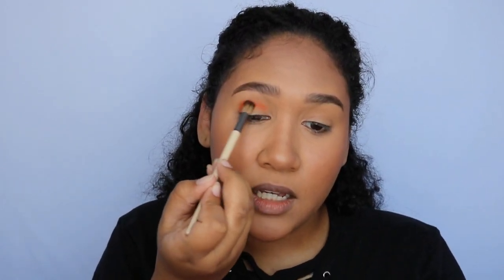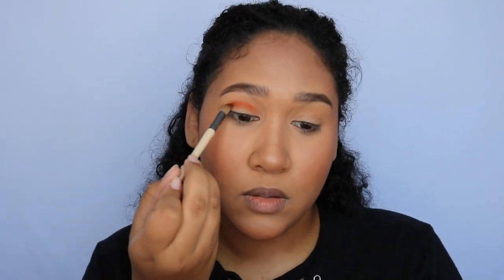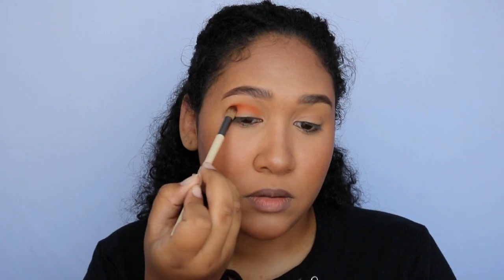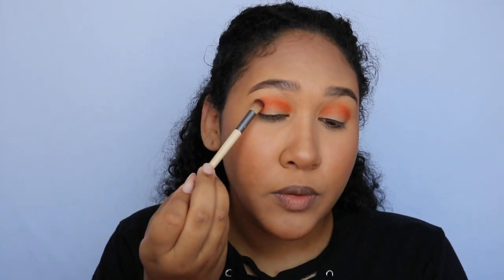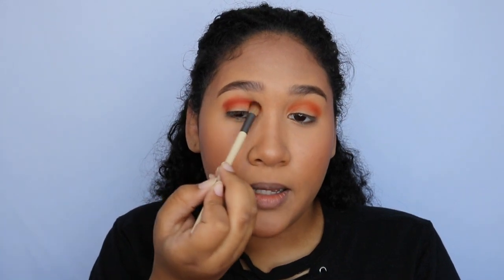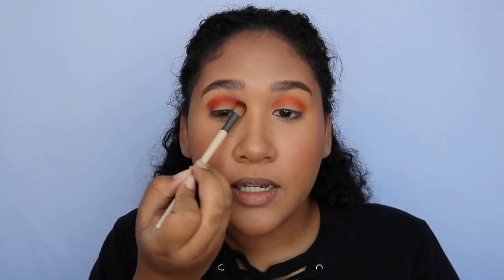I have to work very gently because guys, that's not the type of day I really want to struggle with removing eyeshadow. I don't want to struggle with fallout. I'm going to be dipping into that dark maroon shade and just running it over the orange. I don't know why I want to do that, but we're doing it now. Is that a hot mess? I think I need a second brush to blend this out, if I'm being honest.